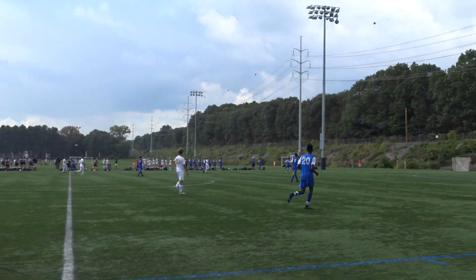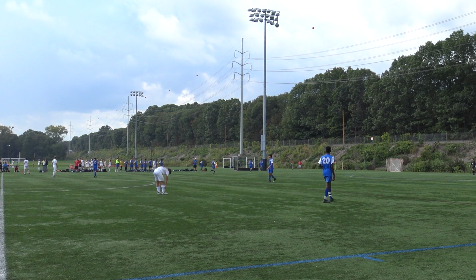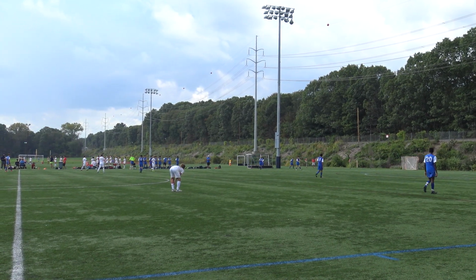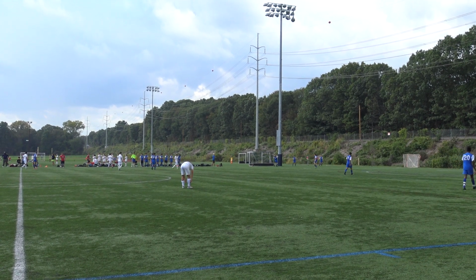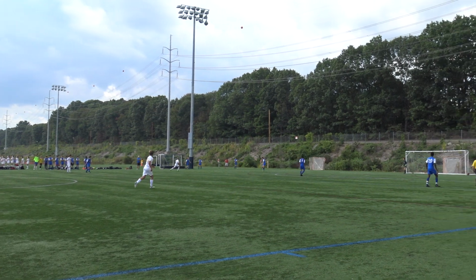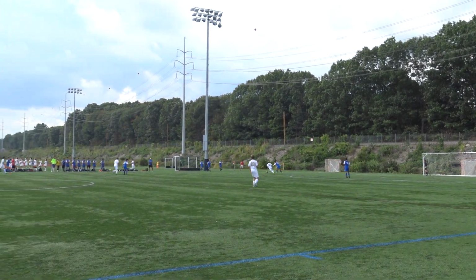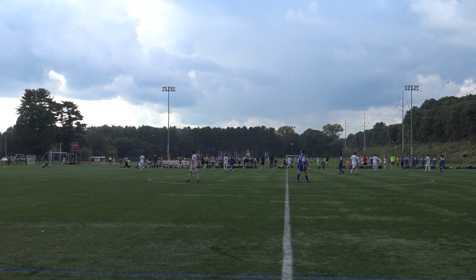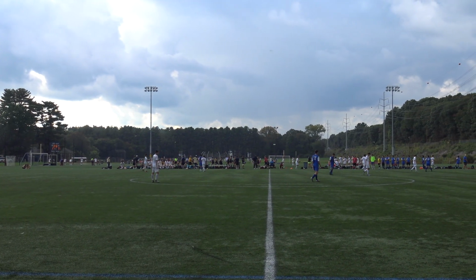It gets cleared. Sam's going to go back. It's going to go out of bounds. Throw in for Brookline. Ethan on the throw. Ethan back to Sam. One man chasing. Sam to his right. Down the sideline. It's going to be out of bounds, right at midfield.